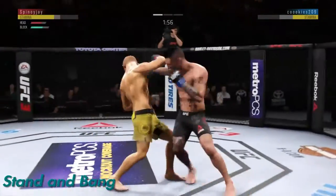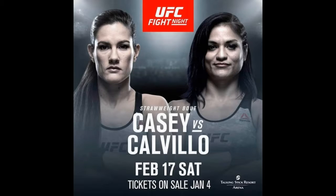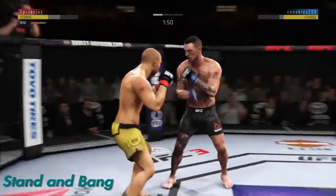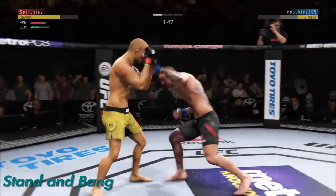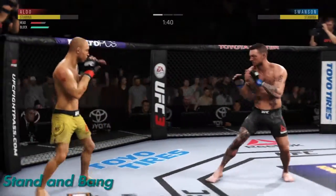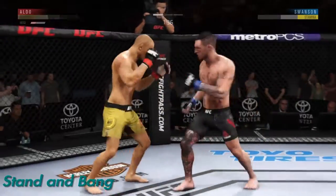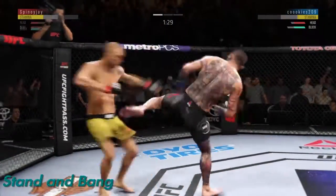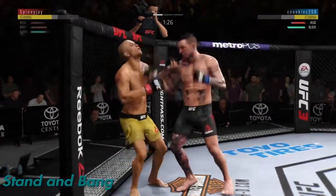The next fight I want to talk about is Cynthia Calvillo versus Courtney Casey. This is a very good fight, a super intriguing fight too. Let's start with Courtney Casey. She's going to want to utilize her very good, stiff jab. She has some pretty good judo throws too if it gets to the clinch, but I don't see her really wanting to clinch too much with Cynthia Calvillo. But she does have those tools in her toolbox.